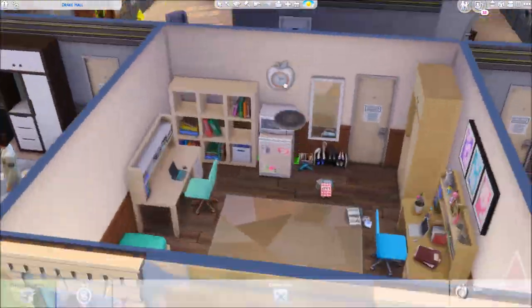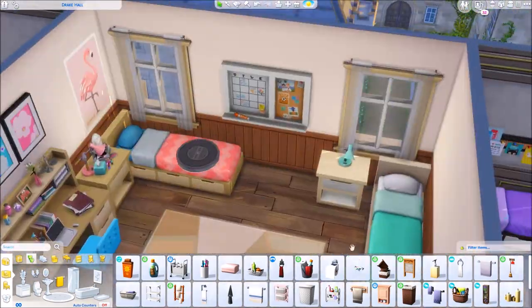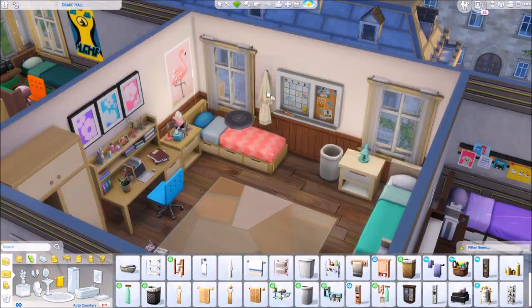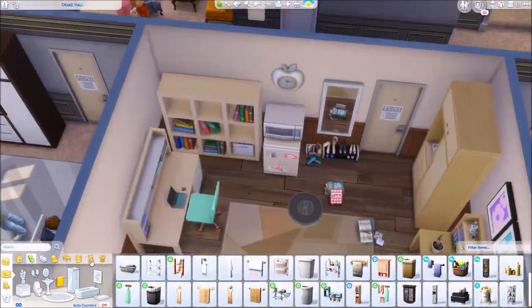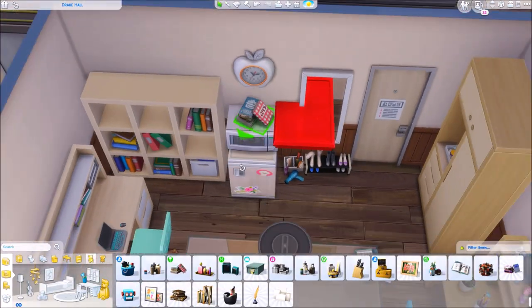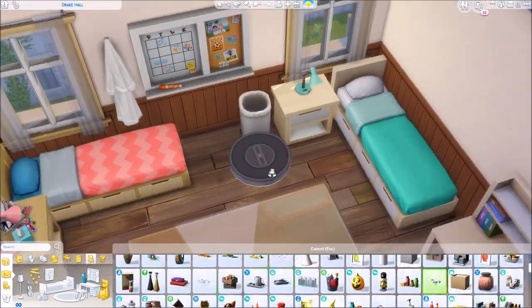And every room has a little mini fridge and a microwave. I love the mini fridges. They are so cute. Yes, I love them. And this clock, it is so adorable. It has the shape of an apple, which is so adorable.